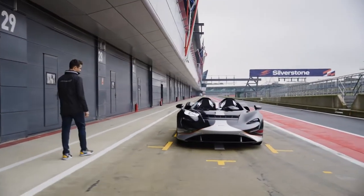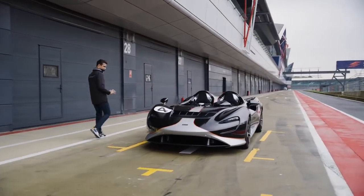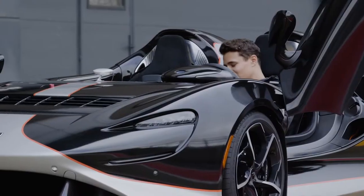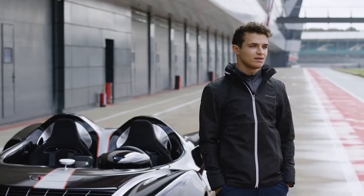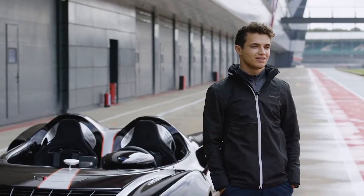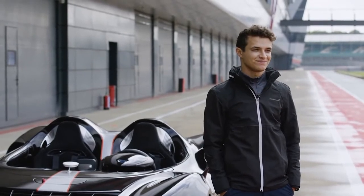It's actually my first time seeing it properly up close. It feels like a go-kart again. I love it. Okay, Lando, we need you to memorize the script so you can say your lines while you're driving. Yeah. So if you could just repeat after me.